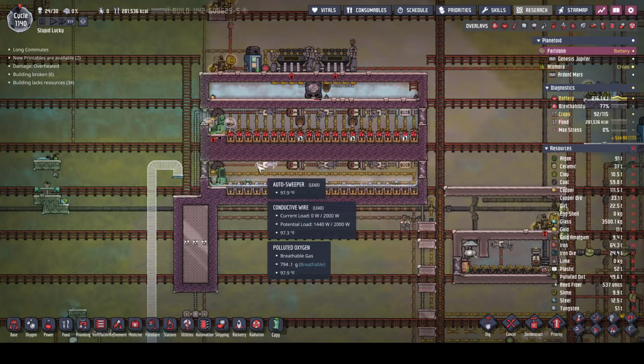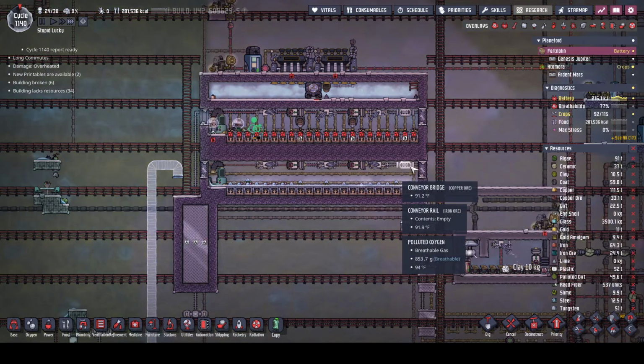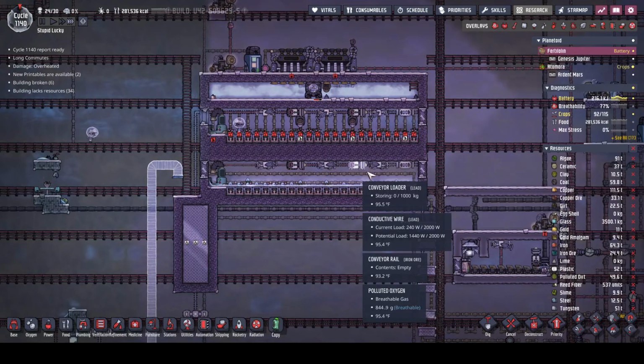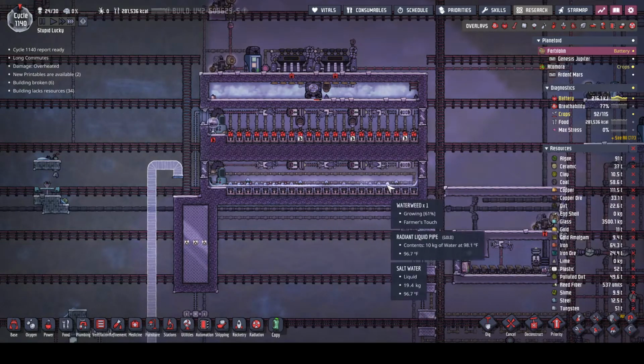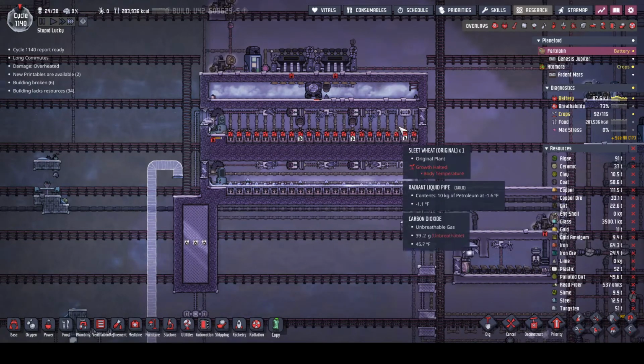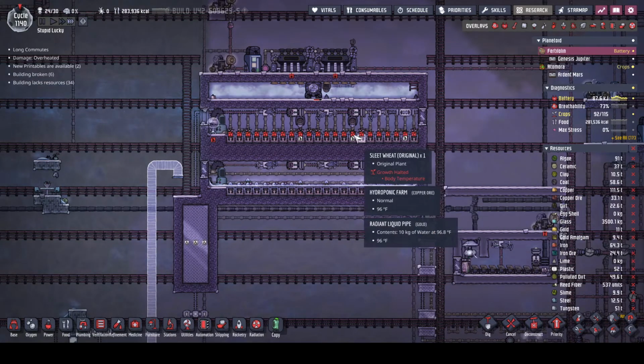One thing I did do is I added auto sweepers and conveyor loaders in here to pick up the lettuce when it's harvested and move it downstairs. So hopefully we don't have as many duplicate errands on that.